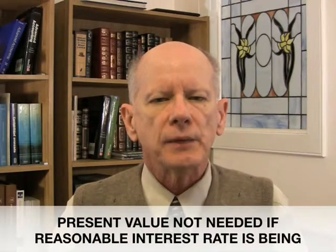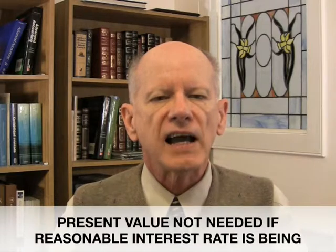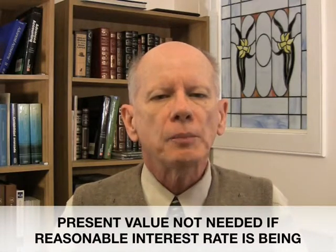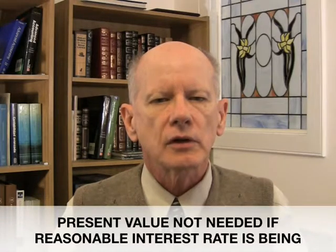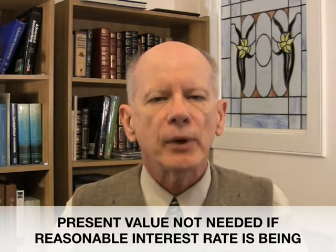Well, here's the basic idea. If there's also going to be paid a reasonable interest rate, for example, you agree to pay $100,000 for a patent in 5 years, but in the interim, you're going to pay 6% per year in interest, and that 6% is a reasonable amount, then you do not need present value. The $100,000 is simply valued at $100,000. If you have a future cash flow, but you're paying a reasonable amount of interest on that future cash flow, then present value is not needed. The patent in this case is recorded at $100,000, and the liability is also recorded at $100,000.